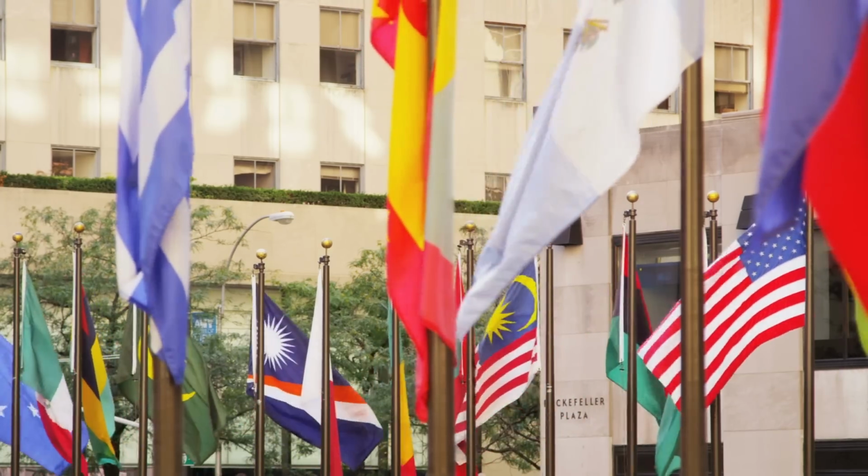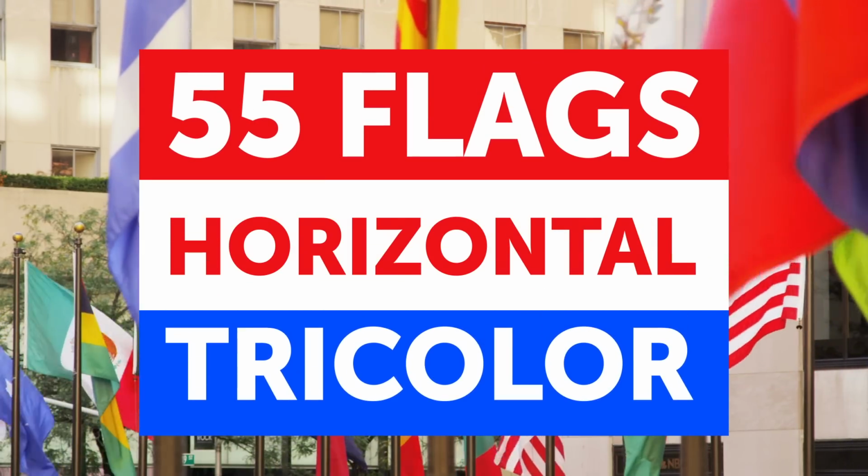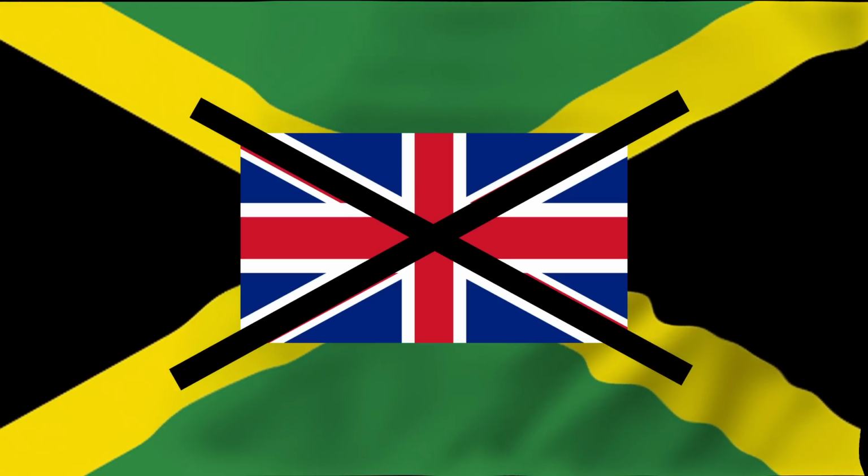The majority of world flags, 55 to be exact, are horizontal and feature three tricolor stripes in their design. Red, white, and blue, as I'm sure you've noticed, are the most popular colors. At least one of them is pretty much always present on a country's flag. Jamaica, however, scrapped this go-to color scheme on August 6, 1962 in honor of their independence from British rule. Their flag now features a yellow, black, and green design, and it's the only national flag that doesn't include any red, white, or blue.